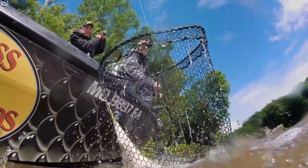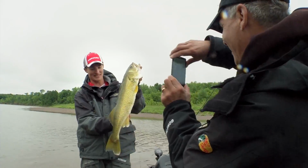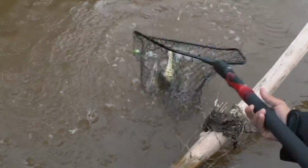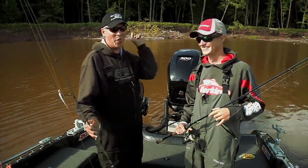This is going to be a fun one to watch, folks. The fish are going to be wild and woolly, Uber-style fish. So come with us and let's go for the next bite.